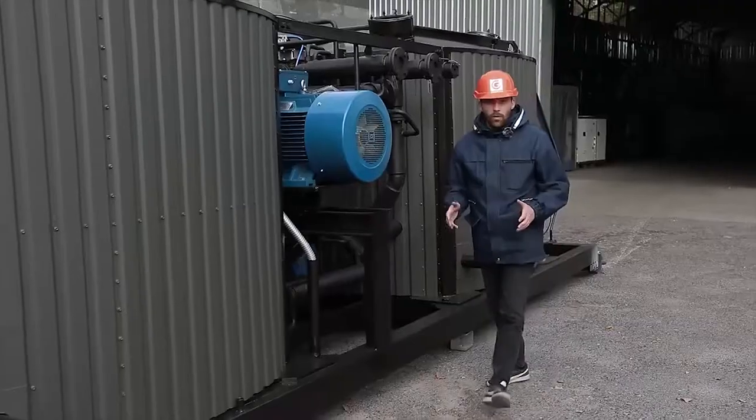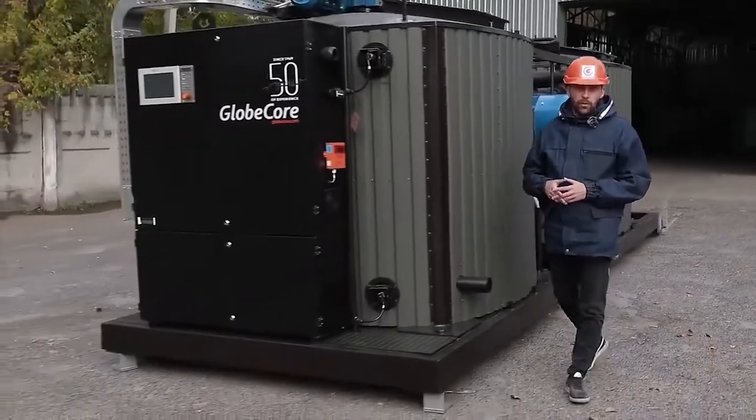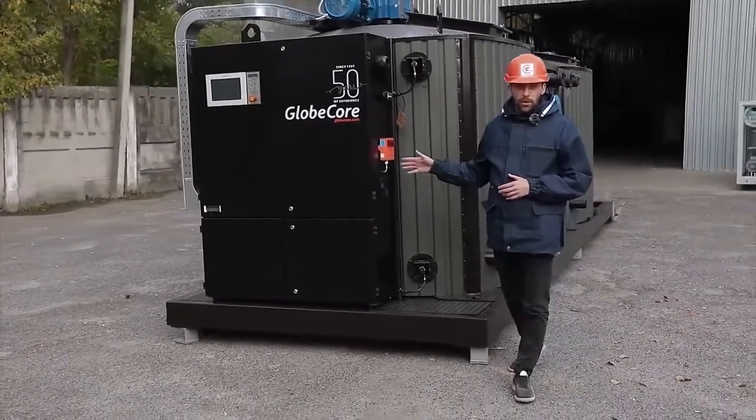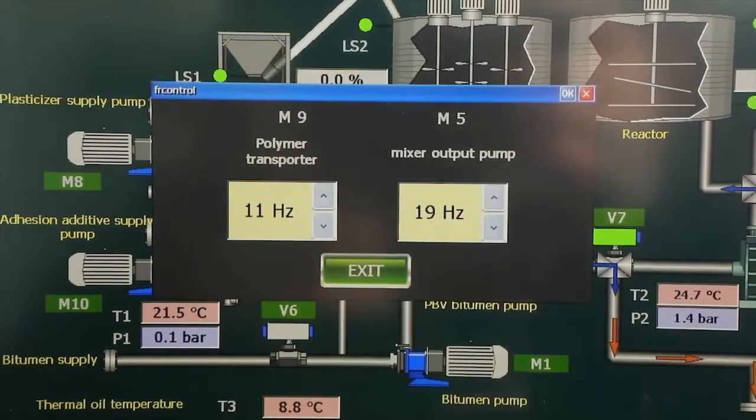an 8-hour work shift. The controls of the UMB6 are very simple, and the plant does not require highly qualified operators, since the equipment runs in automatic mode. After placing a pre-weighed amount of polymer in the hopper, just select the modification operating mode and the number of cycles on the control panel.